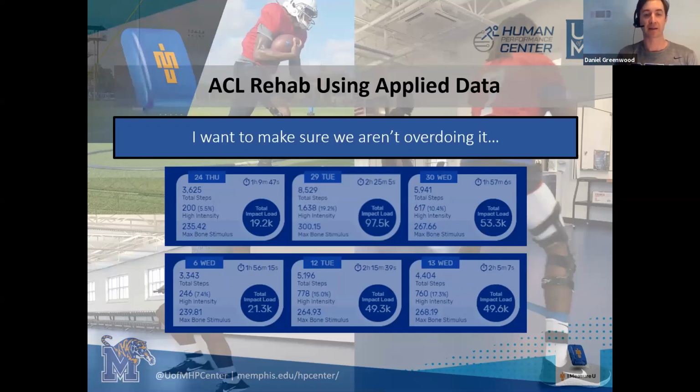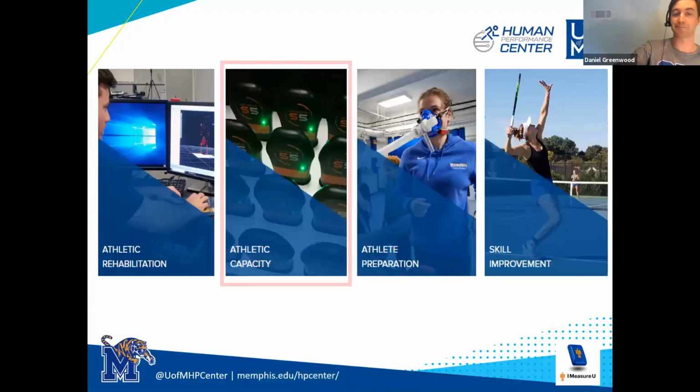And it turns out that second day, unbeknownst to the athletic trainer, he disappeared off behind and started doing his own workouts. Thankfully we had the sensors on to realize just how much work he'd done when we weren't watching, so we could have a conversation about why he needed to pare it back and make sure we aren't overdoing it. You can see that correction the following week where we've got much more consistent and ramped loads. So again, these simple questions, I just want to make sure we're not overdoing it, are answered really clearly with that lower limb data.